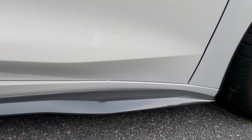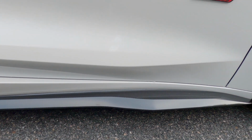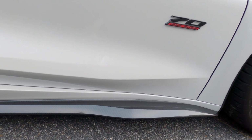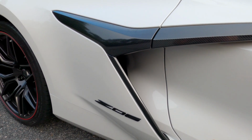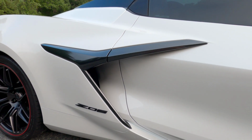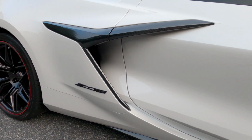A closer look at the carbon fiber wrap. This is a vinyl wrap on the factory carbon flash side skirts. I think it looks actually really good. And the owner even wrapped this in carbon fiber as well, just to see what the carbon fiber looks like. Ultimately, I think the plan is to replace it with carbon fiber pieces from the aftermarket world.